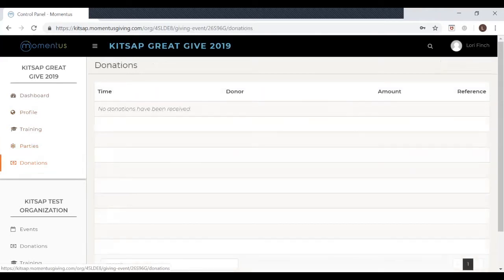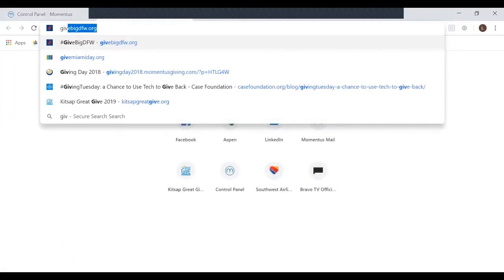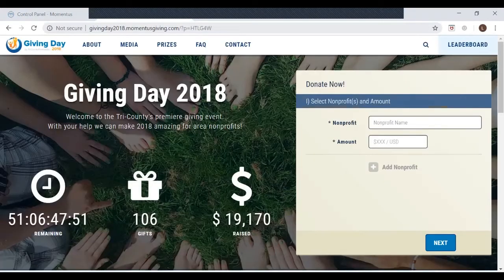And then lastly, once we get close to the event, we'll go through the donations, but there is donation tracking that's built in here. So you'll be able to see donors and donation information in real time. Let's go look at a site that has some of the more information on it, so you can see what the site is generally going to look like on the day of the event.